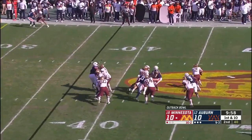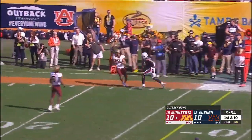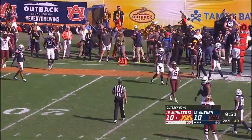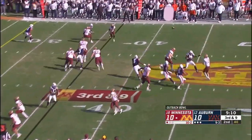Pump and go, maybe. Here comes Davidson. Morgan flushed. And he lets it go. He waited long enough for Ottman Bell to clear, but it's incomplete. He was out of bounds. Morgan's farewell party from high school in Kentucky.